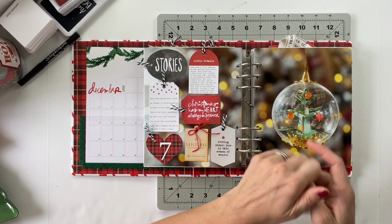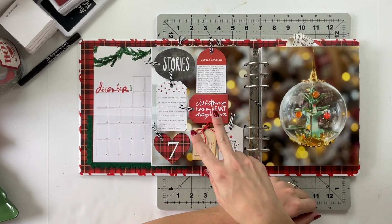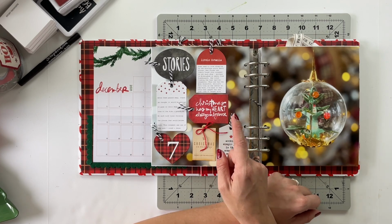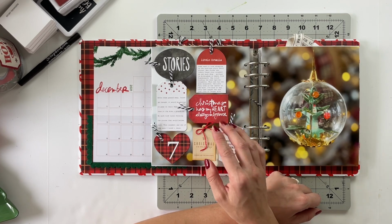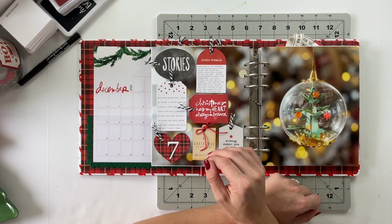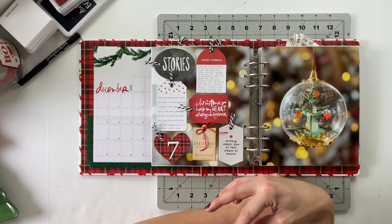Let's go ahead and dive into the story for this layout. For this one, I've added my journaling onto two of the tags. One of them was after talking to my mom about the origin of this ornament, and the other one is how that ornament came to be part of our family here.